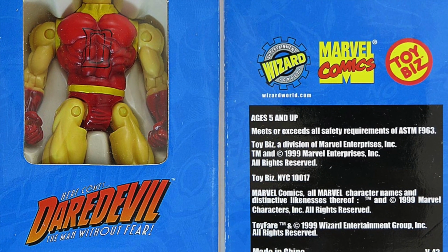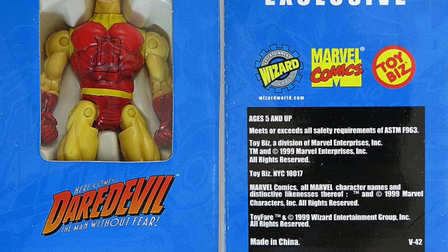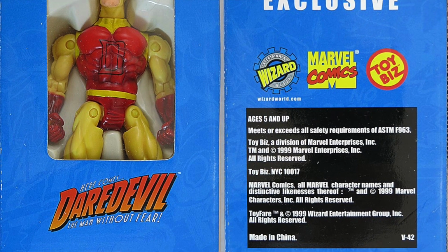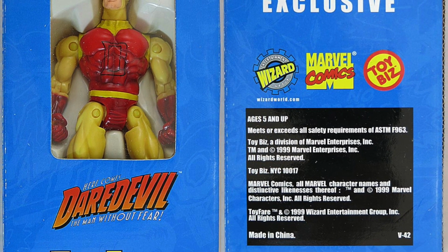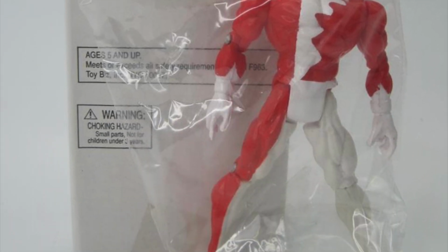Infamously, the Toy Fair magazine and Wizard magazine giveaway figures, well, not giveaway, you had to pay for them, were shipped in coffin boxes and figures in baggies. It's probably one of the last times that there was a large number of figures available in the mail that were being mailed on sort of a monthly basis in baggies. So yeah, I miss Toy Fair magazine.